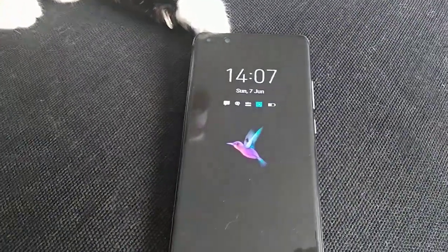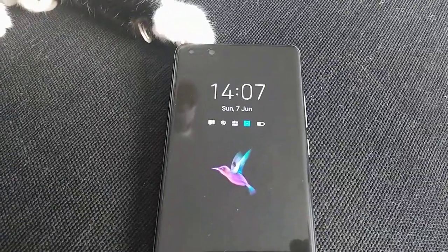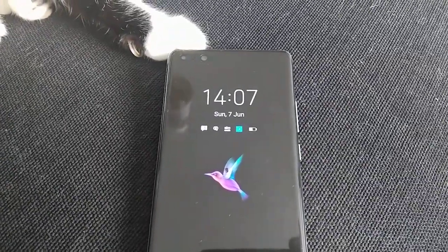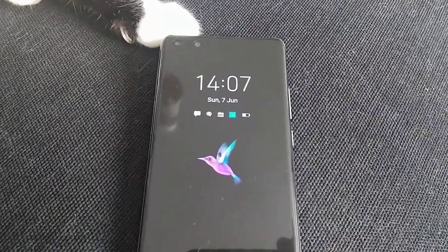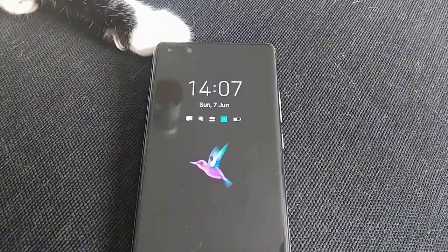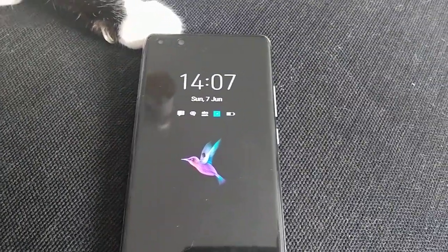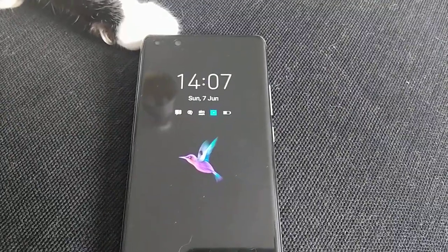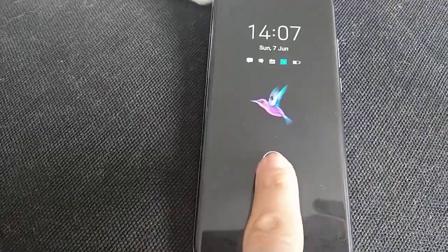So that little bird picture there, that's actually built into the phone. You can change them all, and also the clock as well. You can have a function on the clock where it recognises the type of day it is. So if it's sunny outside at a certain time, the watch numbers will be a yellowy sort of bright sun, and so on. So let's do the fingerprint now and show you how good that is.